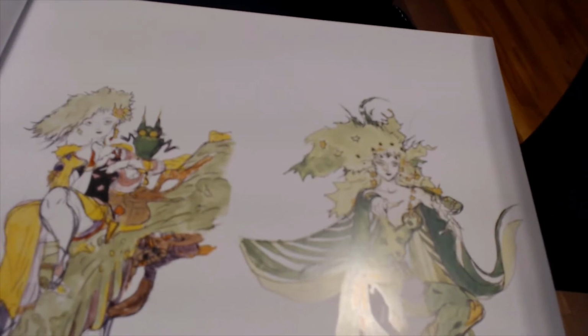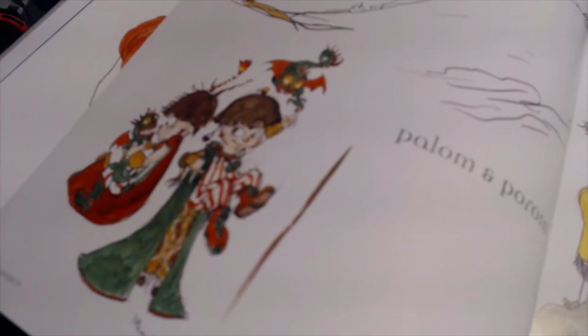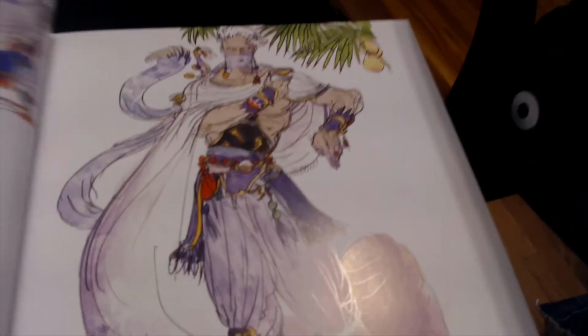I love that design. Green is such a great and prominent color in this game with a lot of characters. Palom and Porom, red and green. Edward's got a bit of green on him too, and then Rydia, her entire thing is green, and I love the design. It stands out very nicely.